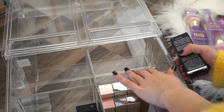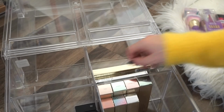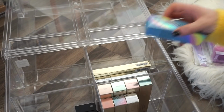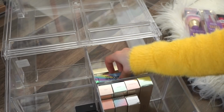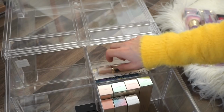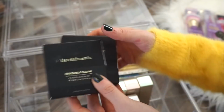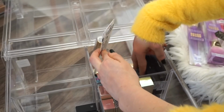The next thing I'm gonna put in this one is highlighters. So just like liquid highlighters, cream highlighters, all of that. So I have this one from Too Faced, this Milani one. I have these two powder ones from Bare Minerals. One is in Tana, one is in Fair to Light. Just put that there.